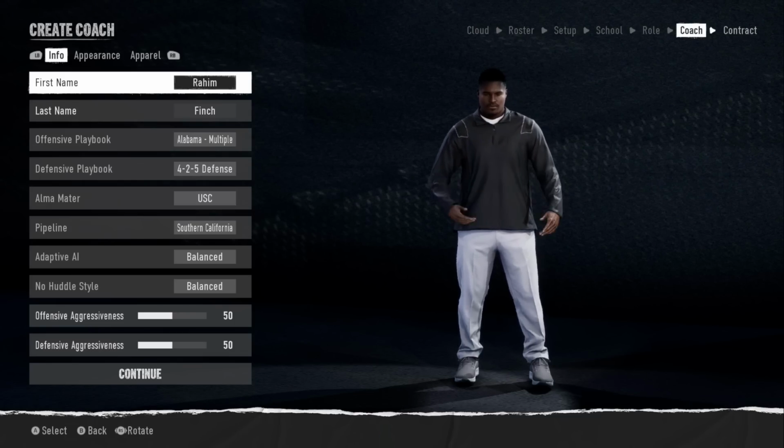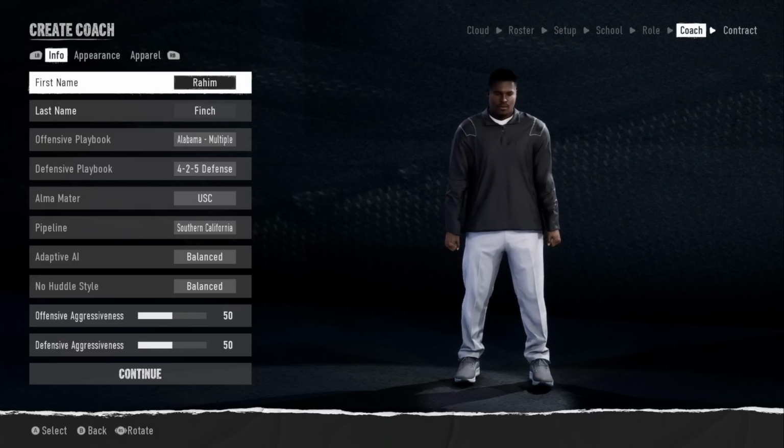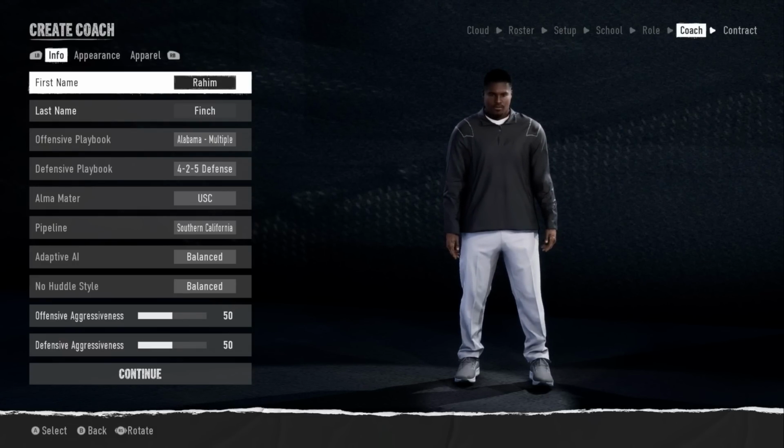And the team will be led by former Los Angeles Ram Rahim Finch. We're going to run the Alabama multiple playbook, the 4-2-5 defense. He played at USC, and so because of that, he'll have a Southern California pipeline. This is the head coach of Houma, and this is the head coach of this Teambuilder Dynasty the rest of the way.